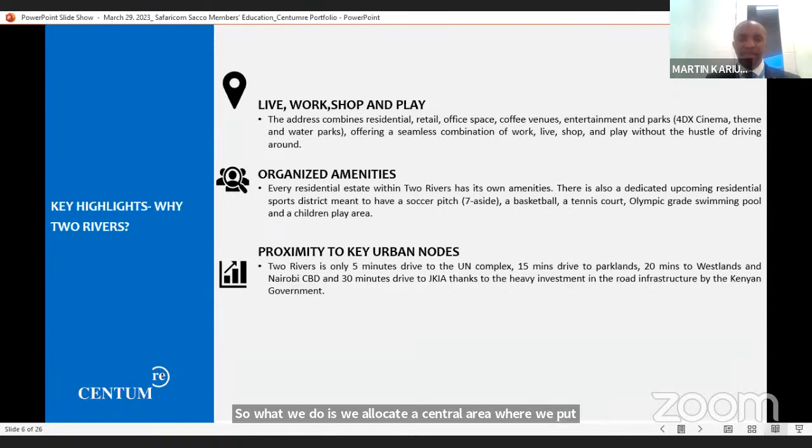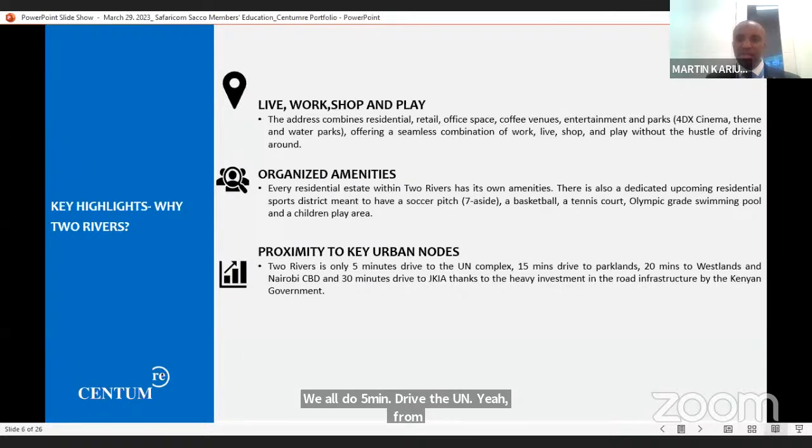Then, because this is a case of Two Rivers, let me also talk about proximity to key urban nodes. We are only a 5 minute drive to the UNON office in Nairobi. We have a 15 minute drive to Parklands, 20 minutes to Westlands, and only 30 minutes to JKIA, Jomo Kenyatta Airport.